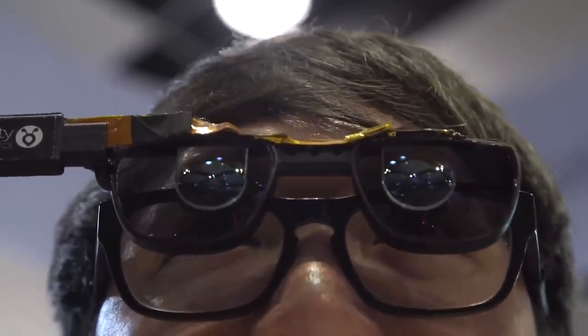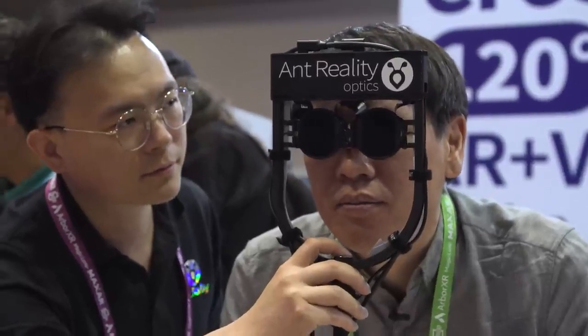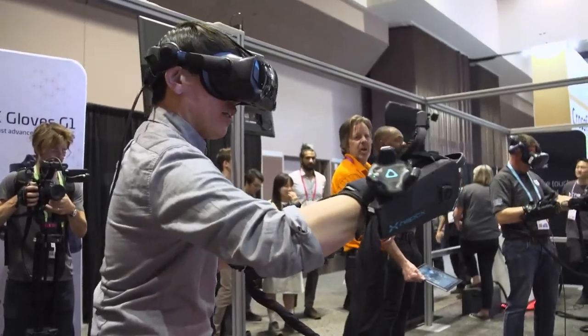I spent the day at Augmented World Expo checking out some demos, and here are a few things that caught my attention, which maybe aren't what Apple or Meta are doing right now, but are nevertheless interesting explorations in different ways to make augmented reality as common and ubiquitous as the smartphone we all have today. Let's take a look. The first device I checked out was something called Monocle from Brilliant Labs.